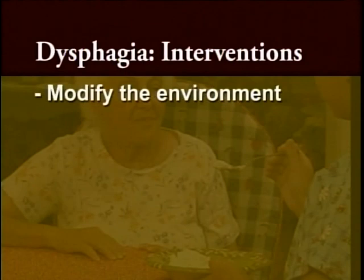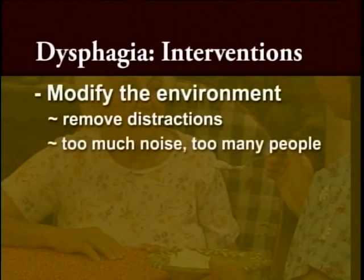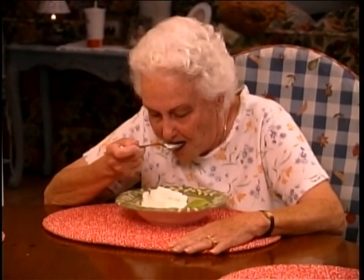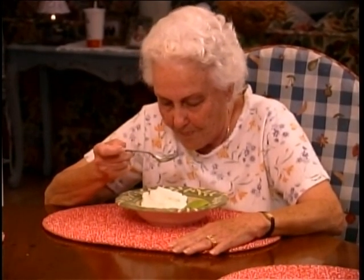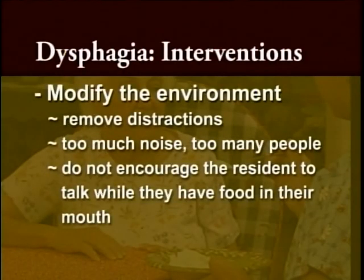You may also make modifications to the dining environment. The first and most important modification is to minimize distractions in the area where the resident eats. Avoid lots of noise, too many people, too many distractors in the environment that take their focus away from the task of eating. Because of the person's dementia, it may require extra effort on their part to stay focused on simply bringing the food to their mouth, chewing it, and swallowing it properly. Additionally, avoid doing things that would encourage the resident to talk while they have food in their mouth. Wait until they swallow that bite of food or drink of liquid before engaging them in conversation.